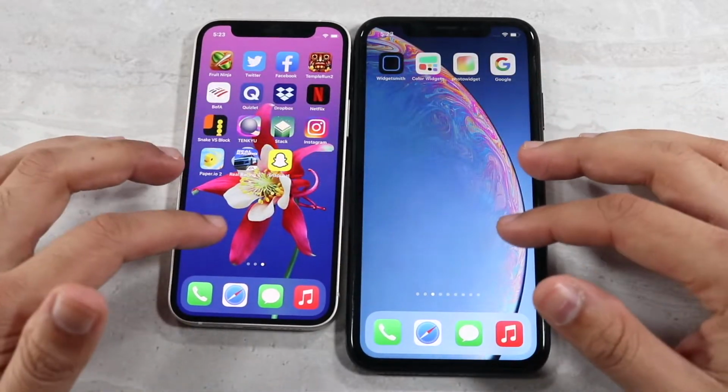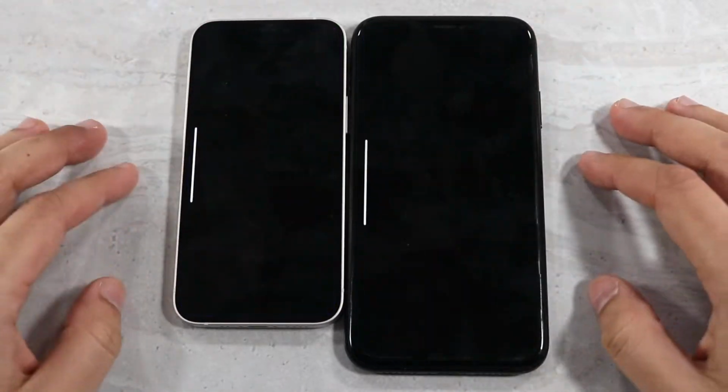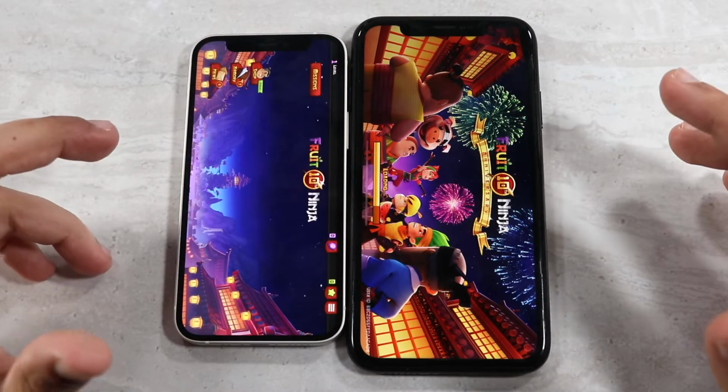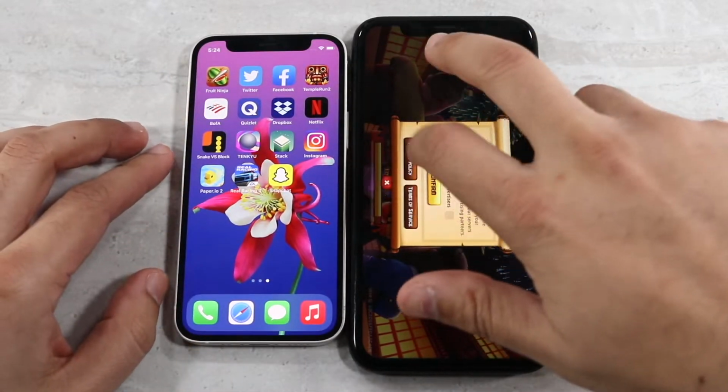Now I have a bunch of these third-party apps that we can go and open. So let's do Fruit Ninja, 3, 2, 1. And it's just so funny to see how small the 12 mini is compared to the XR. And I think the 12 mini was definitely far faster there. We will have to confirm our stuff, but even to get into the loading panel was faster on the 12 mini as well.